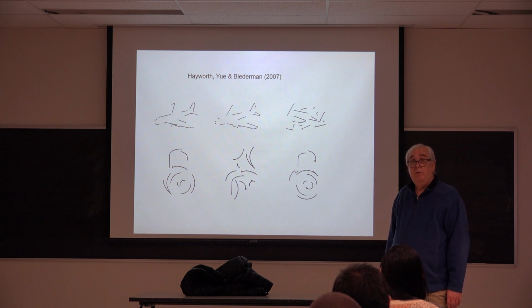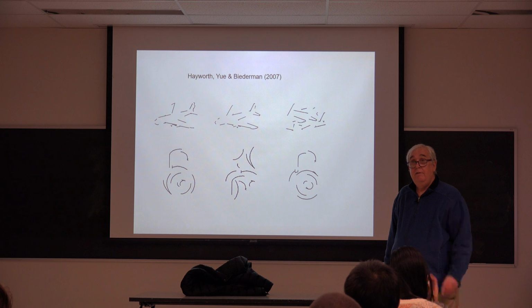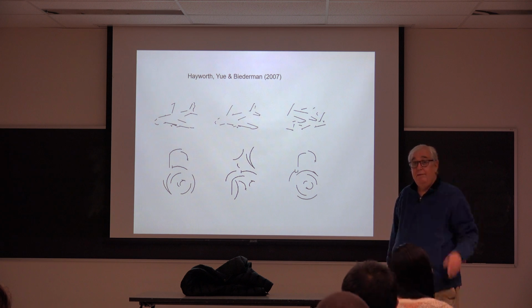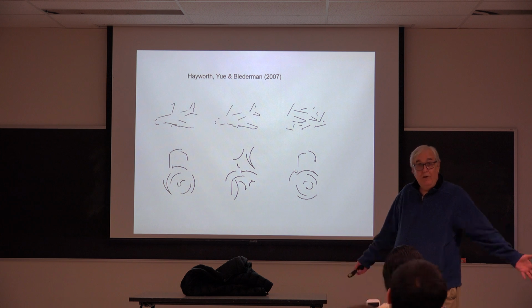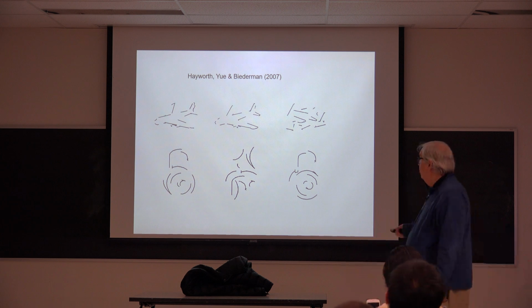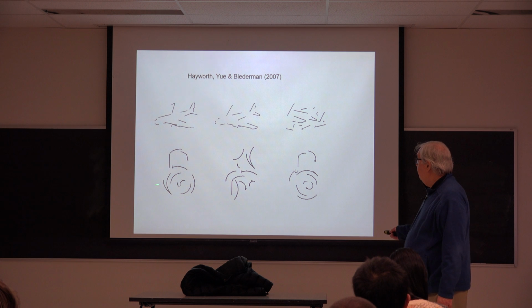Which one are you pointing to? The left in the middle. And why do you say that? Because it cares about the features, not the order that they're in. Right, so they've got exactly the same contours. The feature hierarchy model says this should be easier than that.